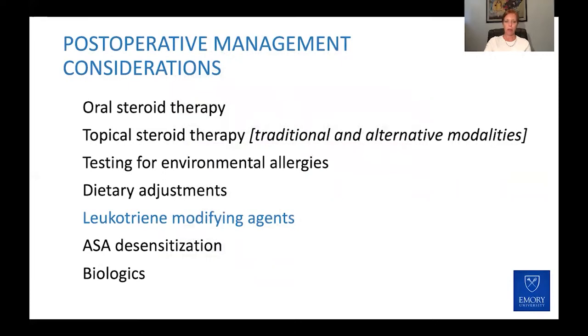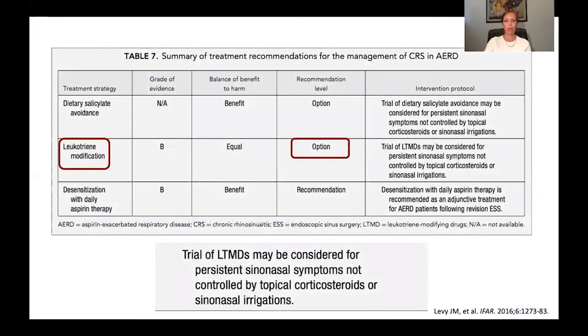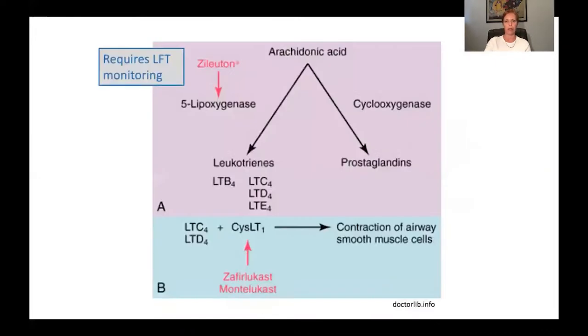What about leukotriene modifying agents? This can be considered an option. In this particular paper, we noted that this is an option for patients with persistent symptoms that are not controlled by topical corticosteroids or sinonasal irrigations. You can see here a diagram of some of the different options for leukotriene modification. Of note, if montelukast is chosen, liver function monitoring is not necessary, whereas it is with zileuton.